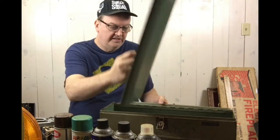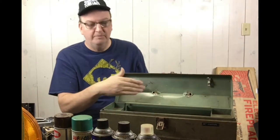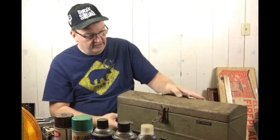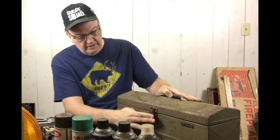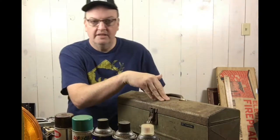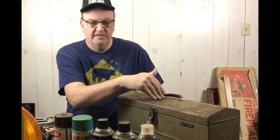That's cool. And then this is a really nice vintage toolbox. You can see kind of the green patina here, green color. It's got some rust. Needs to be cleaned up. No one's washed it up in a long time. But it's a really nice, solid toolbox. So that being said, from what you see here, I'll ask $10, $15 for this on Etsy.